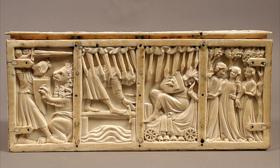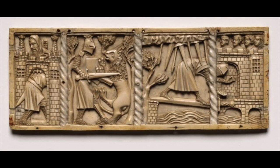The Met ivory is of the more typically Parisian style, with a separate scene of Gawain in his bed and Lancelot walking the bridge of swords. For compositional reasons, the artist would have left the falling swords and arrows in the image. This contributes to the flow of the piece, instead of following the story word for word.